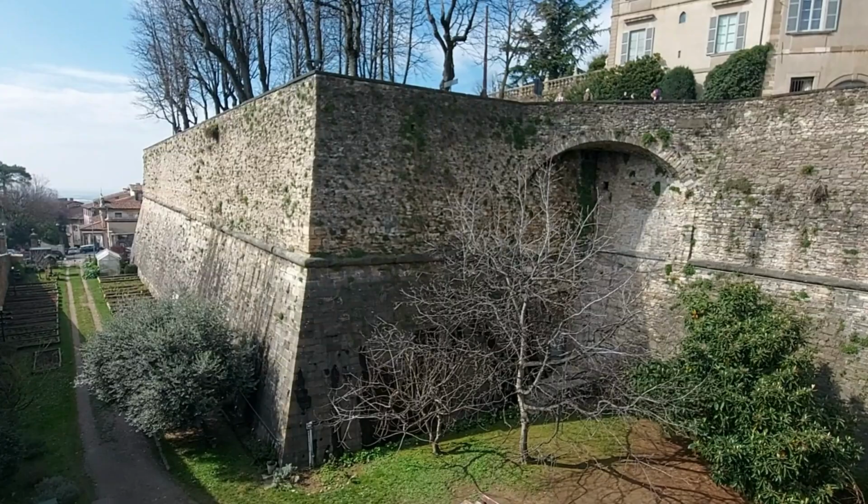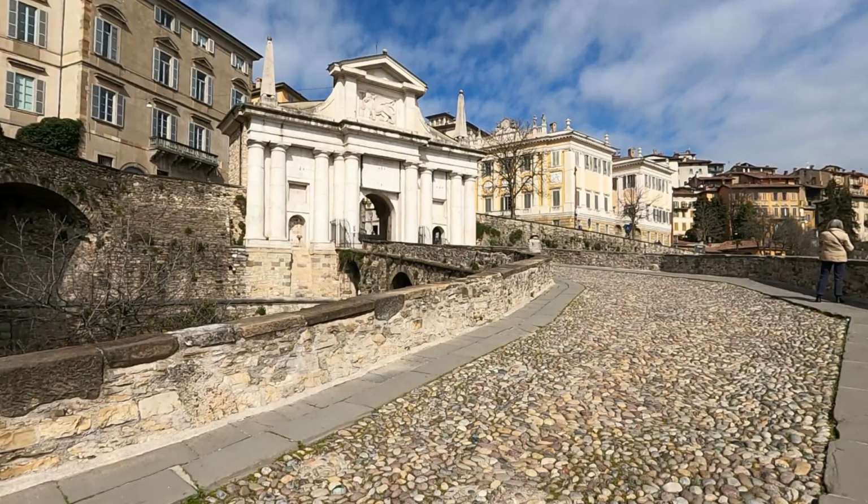And it's completed in 1593. You can look at the top and see the winged lion, the symbol of the Venetians, who actually built the walls here back in the 16th century. And this fantastic entrance gate. So anybody visiting the walled city would have walked up the cobbled ramp up to the entrance gate and be greeted with this fantastic sight.